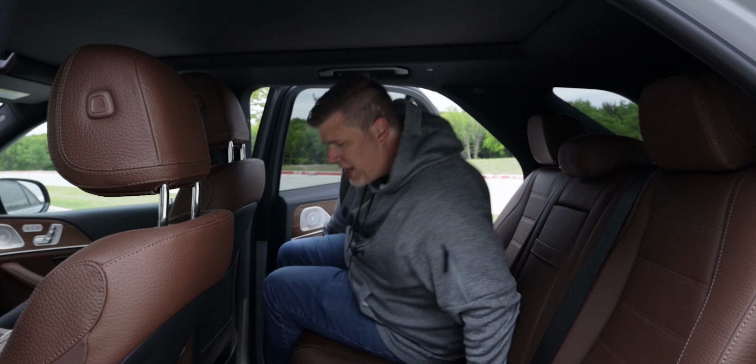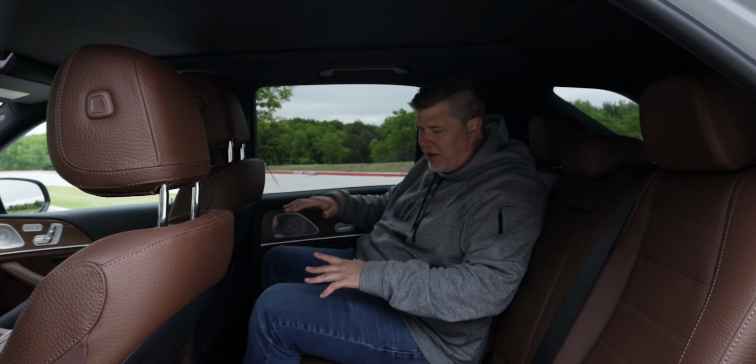Putting this back down is another slow process. And trust me, this is even more annoying if you've got kids and it's raining outside. Well, let's go ahead and jump in and take a look at the rest of the second row.